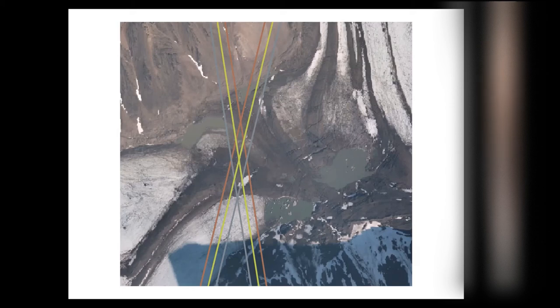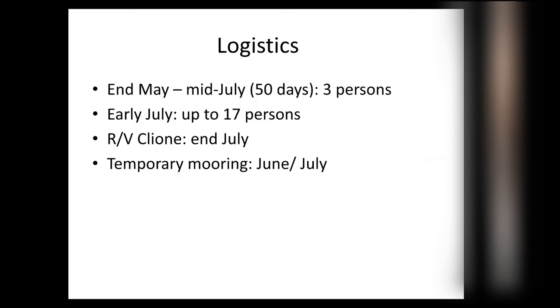And yeah, from our plans, we plan to be there from probably end of May, early June to mid July with a core team of 3 persons to maintain and get out the basic installations. And theoretically, it gets quite busy in early July with up to 17 people trying to work out there and a lot more people being involved behind the scenes that are not out in the field.